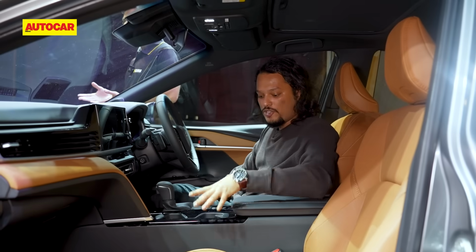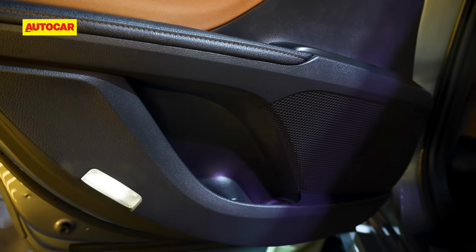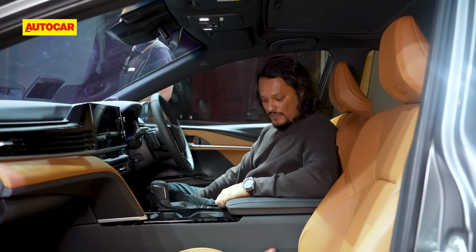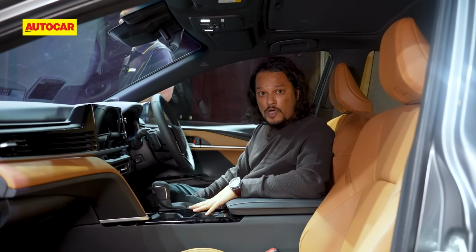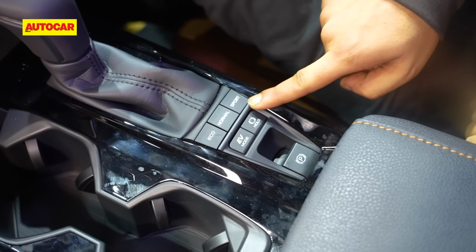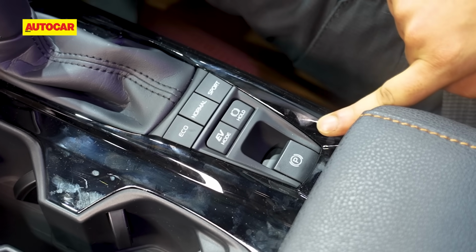Now in terms of storage, there are two cup holders out here. The door pads have a decent amount of storage in them, and there's also a large space here under this front armrest. The center console also houses your drive mode buttons. So there's Eco, Normal, Sport, and you even get a full EV mode. Also there's an electronic parking mode button here.